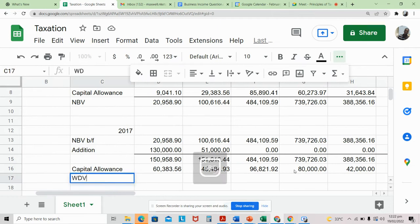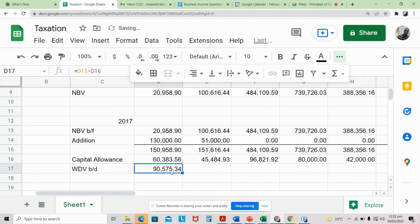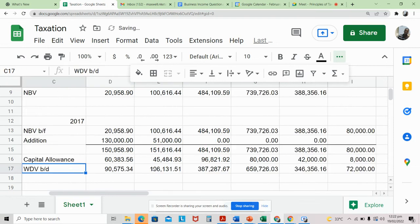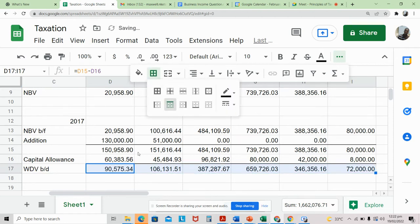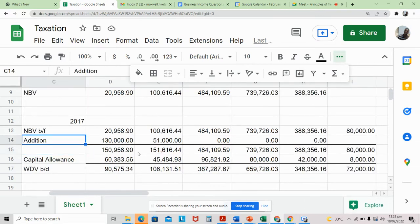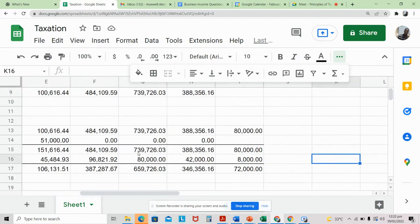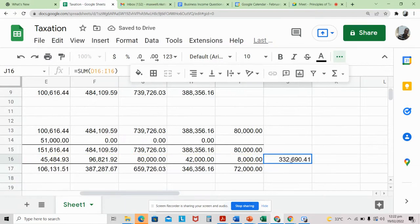Okay, so our written down value brought down will be this minus this. We do that for all of them like this, and you underline this. Okay, so we are done with our capital allowance for 2016, 2017. So we have to add all the capital allowance for 2017. It's 332,690.